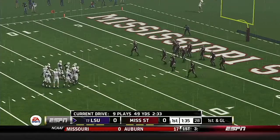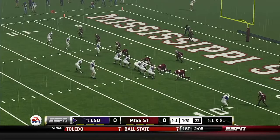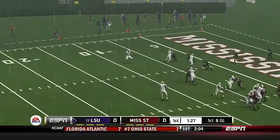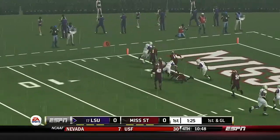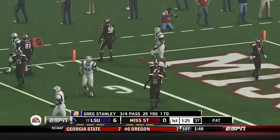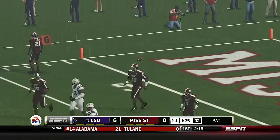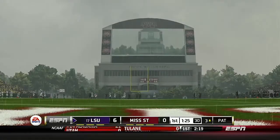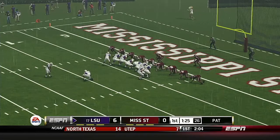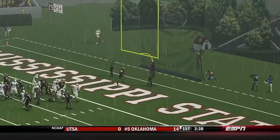Makes it first and goal. And this is the 10th play of the drive. Watch the run. And a quick throw. Touchdown, Tigers! He hits the PAT.